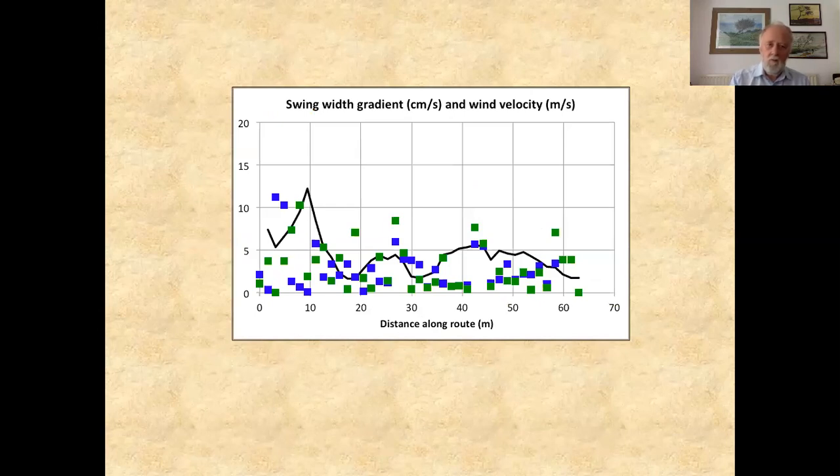However, the data is very, very scattered. In fact, it changes from one volunteer to another volunteer, and even for the same volunteer, it can be very different from one pass along the route to the next pass along the route. And this is, of course, due to the variability in wind conditions, also, of course, due to the variability in human response.